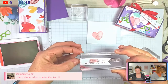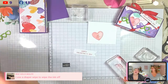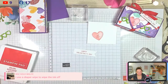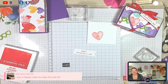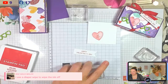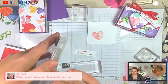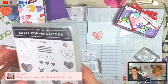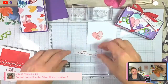Roz said, okay, I use the diaper to wipe off. That would be gross. The wipes? She uses a diaper wipe to wipe the ink off. There you go. I know, I was thinking about picking those up tonight when we went to Walmart and to get that little humidifier thingy. Pam said, wow, I would never have thought of using tape. Seriously, it's been awesome.